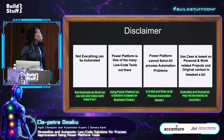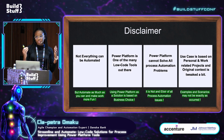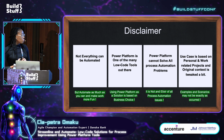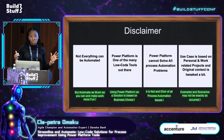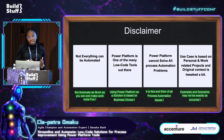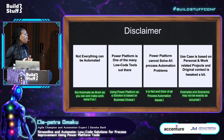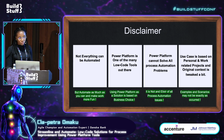So quick disclaimer, I don't think everything can be automated. There are certain things that still in a business process we cannot automate because maybe it requires human interaction a bit. But it is really awesome if we can automate as much as possible so that you can enjoy work rather than struggle with some very routine processes or something that doesn't really give you joy in doing your work. So it's good to automate as much as possible.